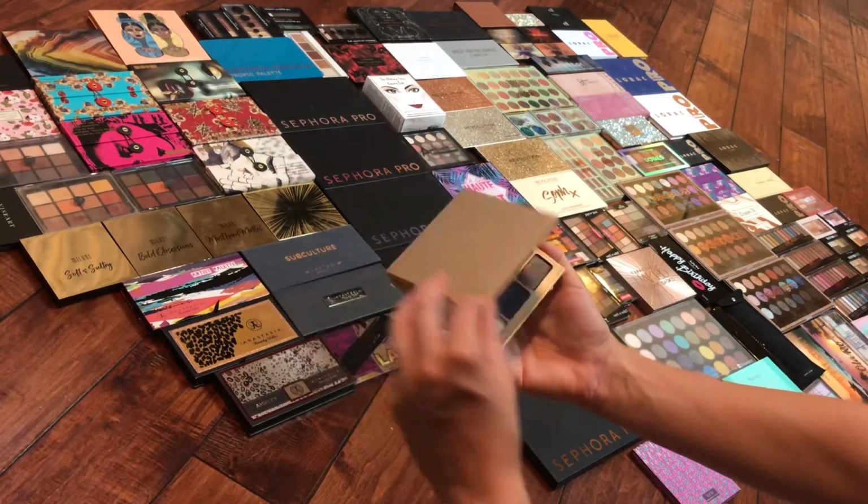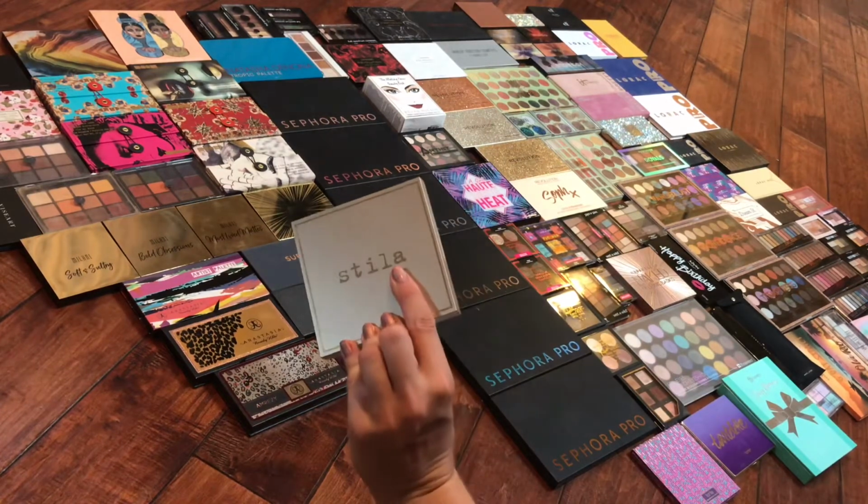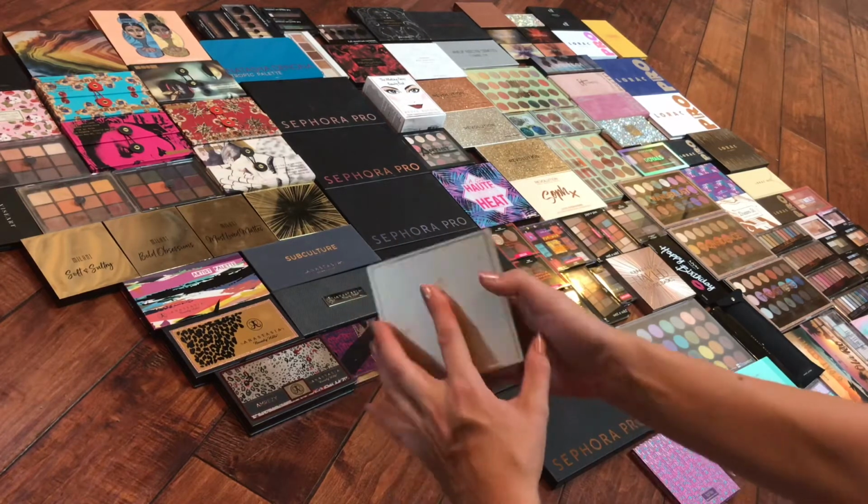Next up, Stila Eyes Are the Window Shadow Palette. This is the body one. I never reach for blue and purple tone shadows, and this one was super, super glittery, so I'm going to pass this one along.